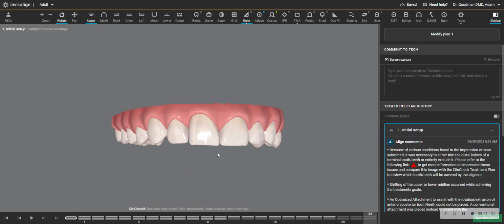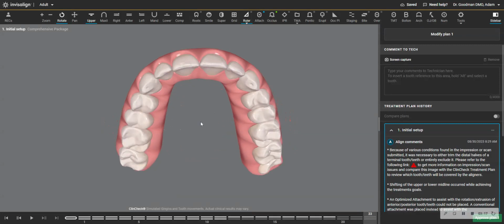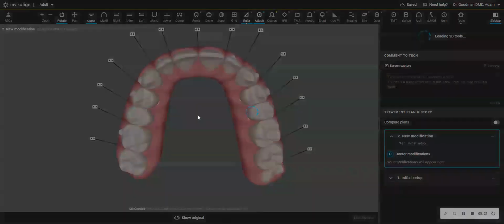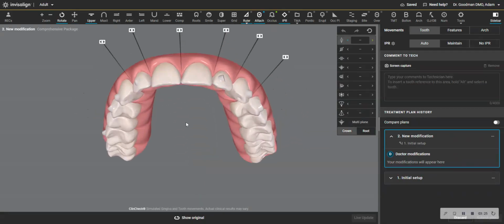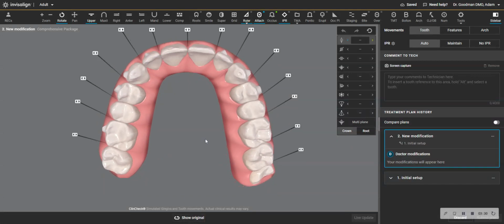Now, if you use braces and a rectangular wire, even in my opinion, that's tough to execute, but it's not going to happen with the aligners. The way you correct this and see actually where you stand would be to modify this ClinCheck by taking the lingual root torque out.